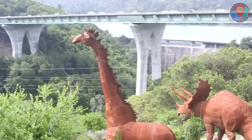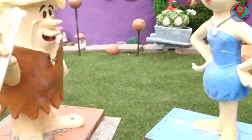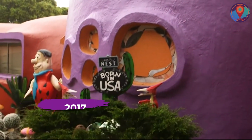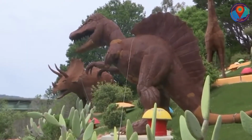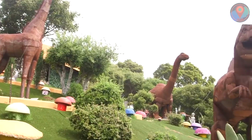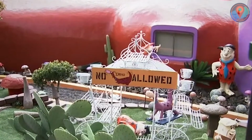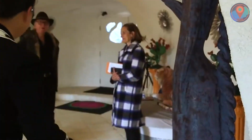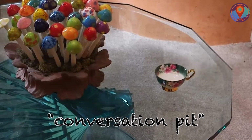The home's owner, retired media mogul Florence Fang, surely went to town with all the yabba-dabba decor outside the house when she bought the property in 2017. Giant, multicolored mushrooms, 15-foot dinosaur statues, huge animal sculptures, and a life-sized figure of Fred Flintstone are dotted around the 28-acre lot. But Fang's favorite part of the house is the room called the Conversation Pit.